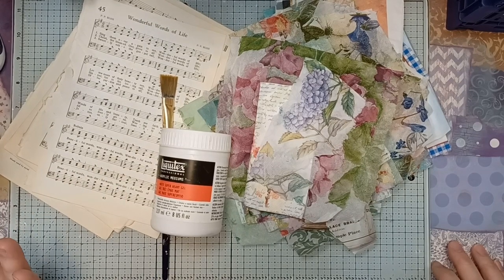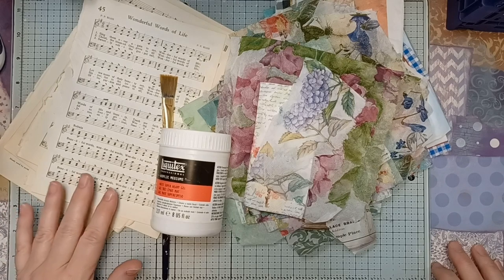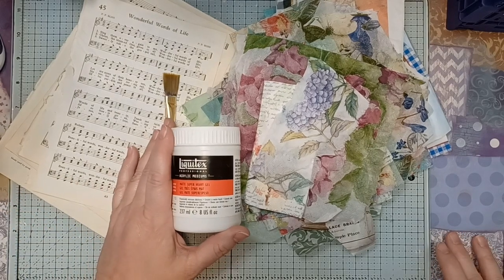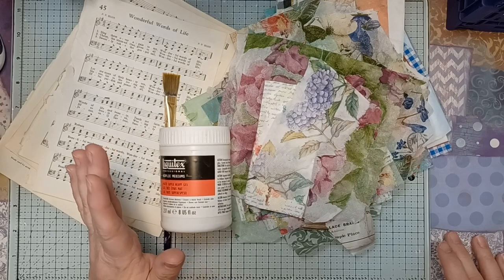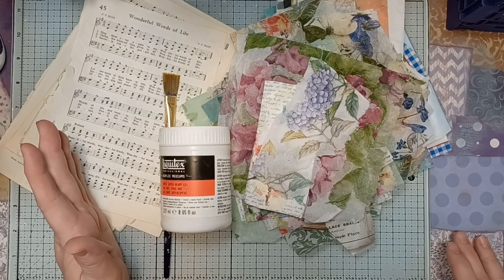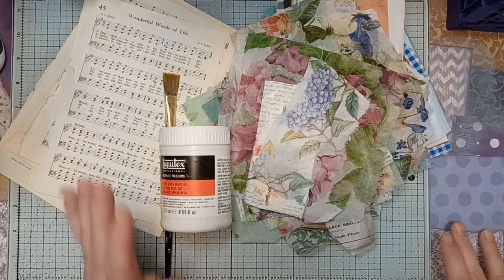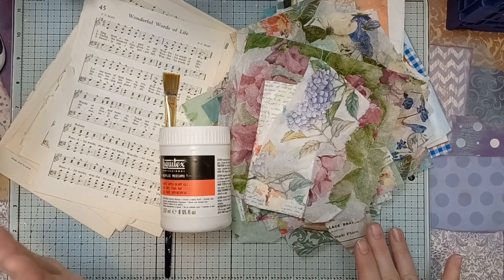I am going to get to do one of my favorite things today, and that is decoupage. If any of you know what it is, then you know that it's basically getting to play with glue. How fun is that? Different types of glue. And there's different types that you can use, but I'm not going to get into that yet.